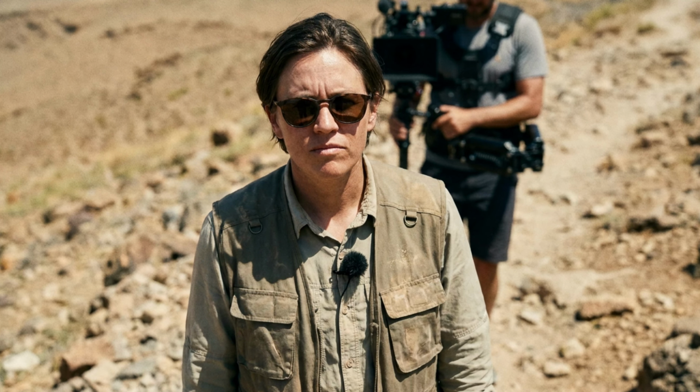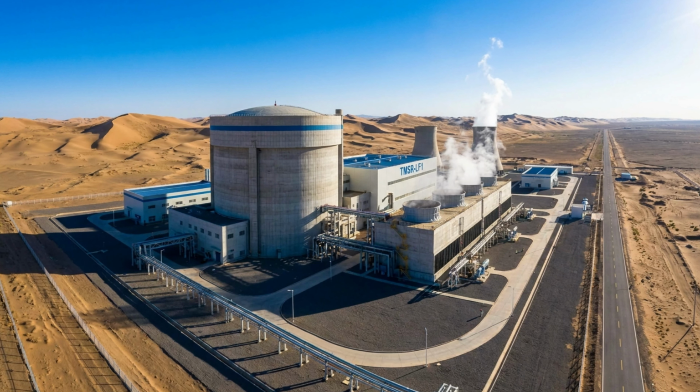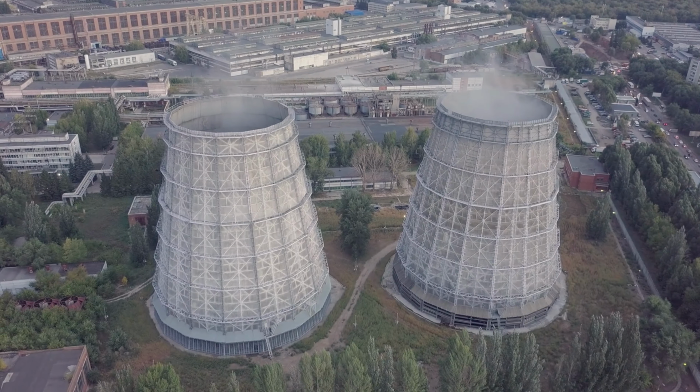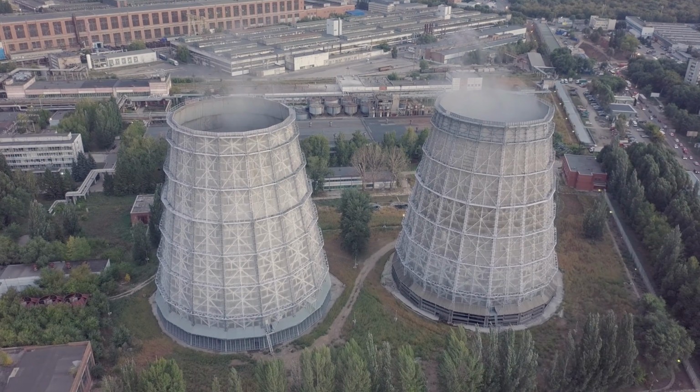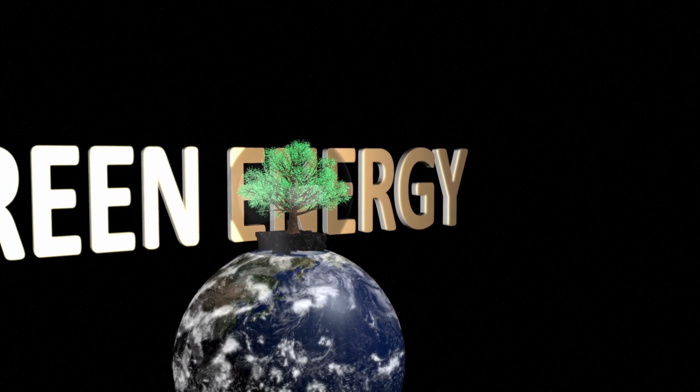But there is one reason this deserves attention. China is not merely discussing thorium. It is operating a reactor designed to investigate it. And that puts the country in a very different position from someone publishing another theoretical paper about what thorium might do someday. The real energy race.